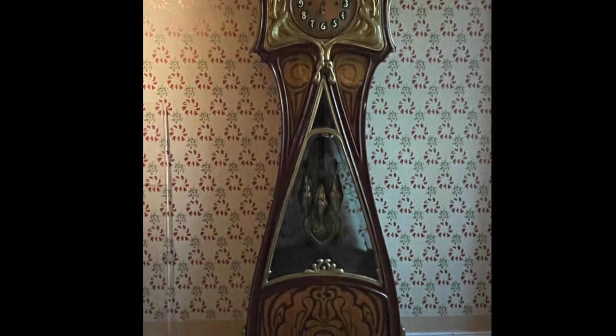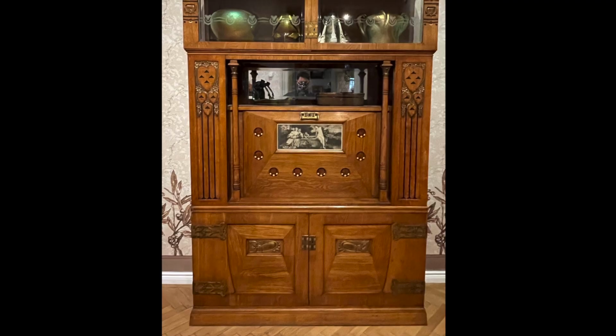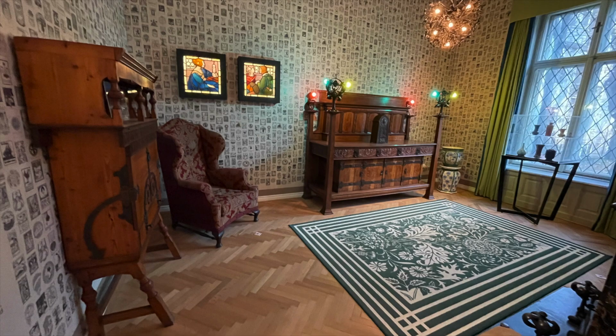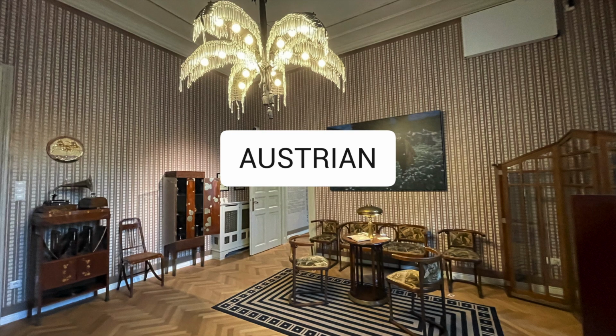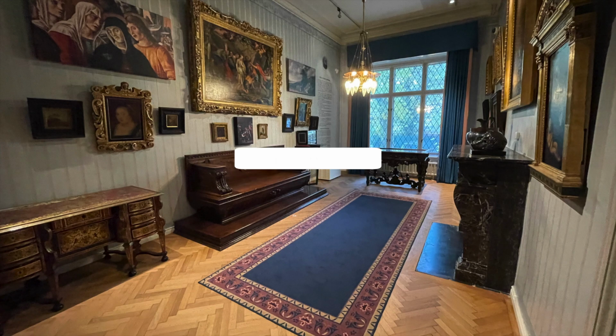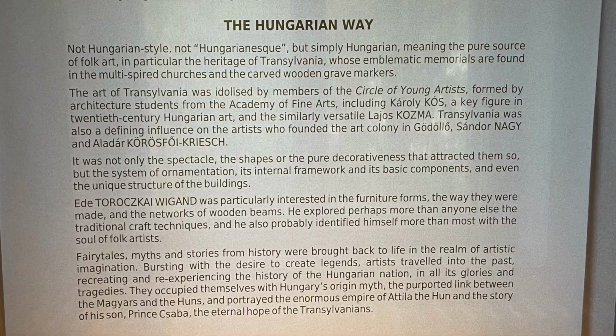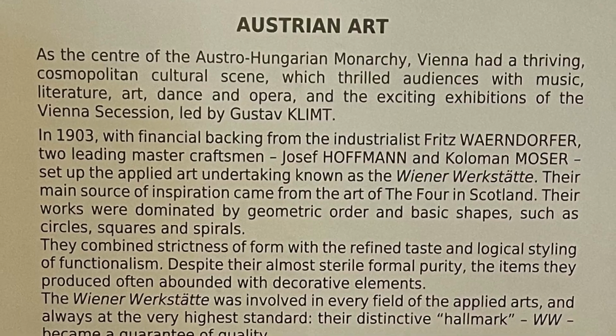The secession, also known internationally as Art Nouveau, was one of the most creative periods in the decorative arts. Three distinctive schools of Art Nouveau, the British, the Austrian, and the French, are represented in separate interiors. In each room is a detailed description of each piece of art and furniture and how they fit perfectly together.